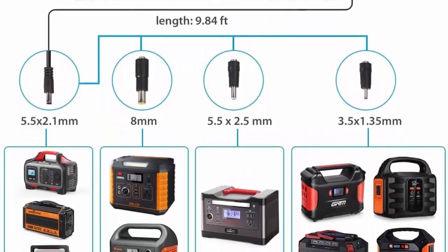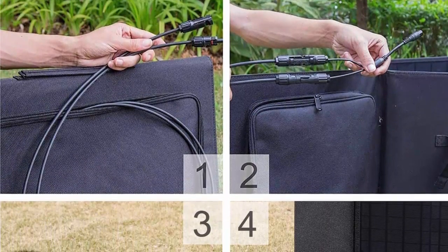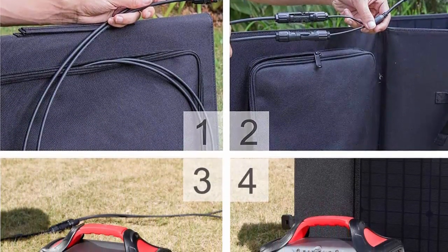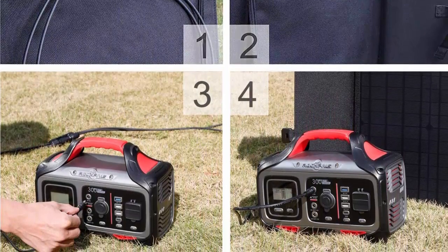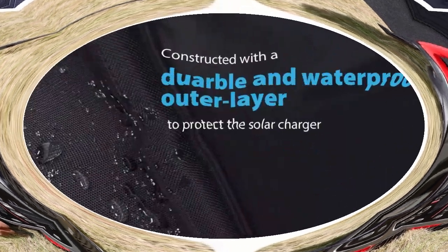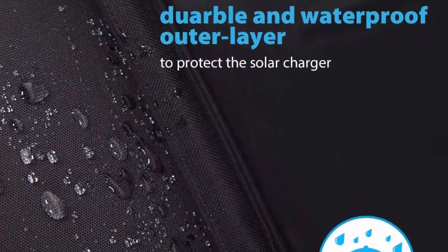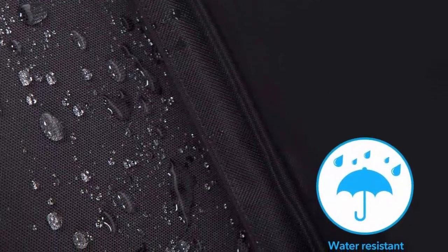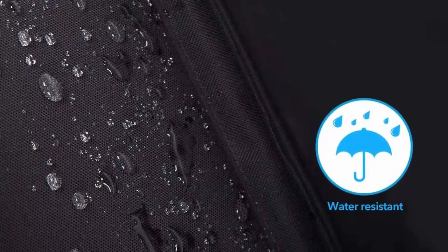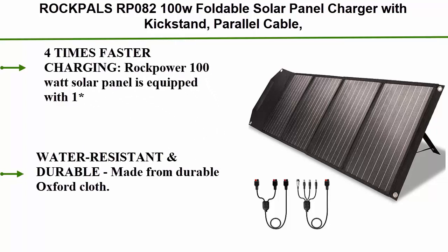High conversion efficiency, constructed of high efficiency solar arrays, converts up to 21.5 to 23.5% of solar power into free energy. Water resistant and durable, made from durable Oxford cloth. The solar panel is water resistant to endure all weather conditions, ideal for outdoor activities such as camping, climbing, hiking, picnic. Please note, the junction box is not waterproof and please keep it dry. Foldable and portable, foldable design, convenient to carry wherever you go. Folded dimensions, 20.5x14.2x2.6 inches.